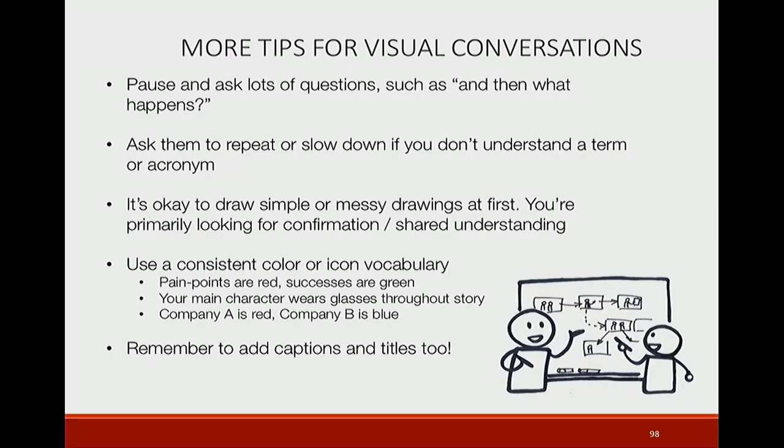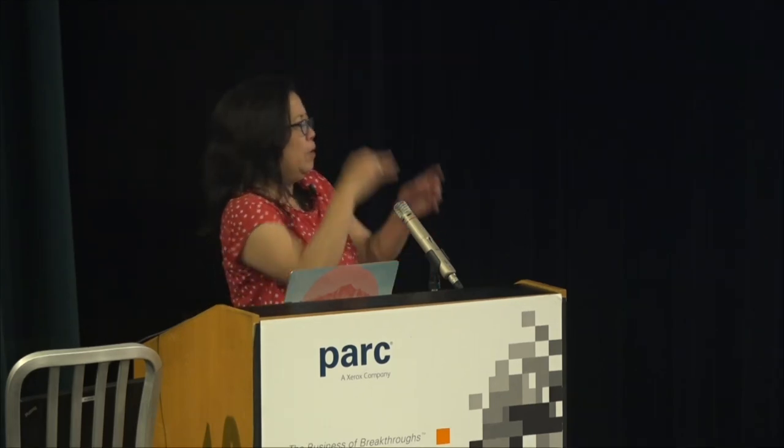Other tips for having visual conversations. Much like doing user conversations, there's something really powerful about the moment of silence and letting people fill in. And if you're doing live drawing, there is no shame in telling someone to slow down or explain that acronym. Because you might feel initially, oh, I'm the only Dumbo who doesn't know what this acronym means, and a lot of other people are silently going, whew, thank God she asked.